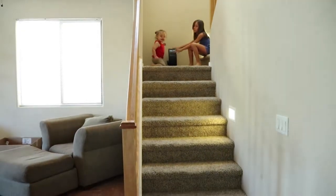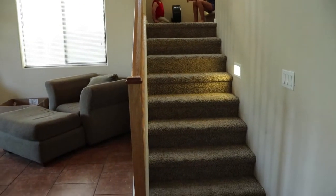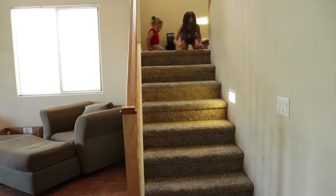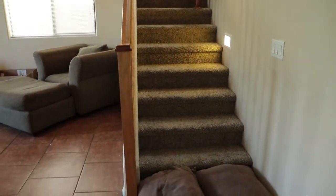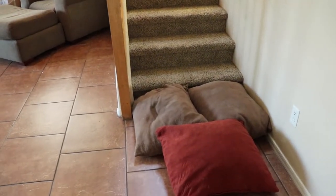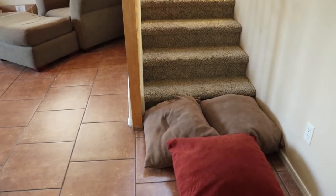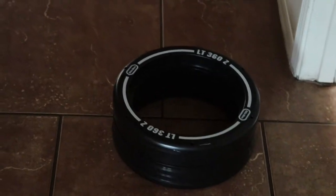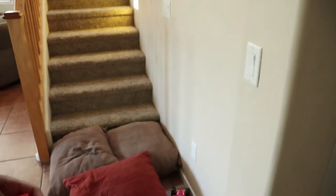All right, so we're gonna have it go down 1, 2, 3, 4, 5, 6, 7 stairs, am I counting those right? Probably not. Like 8. Let's see if it can make it all the way down here, and we put those pillows there just in case. We do not want that thing to break, all right? Oh no, oh no! Are you okay? I think that was a bad idea, you guys. Let's not do that again.